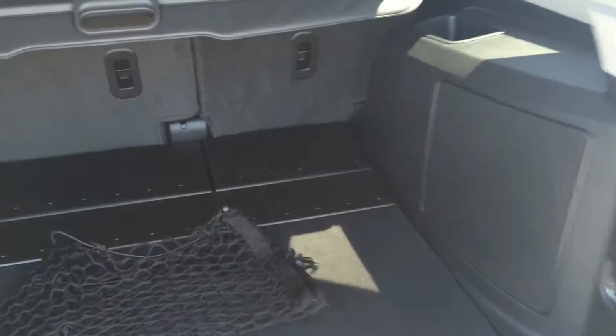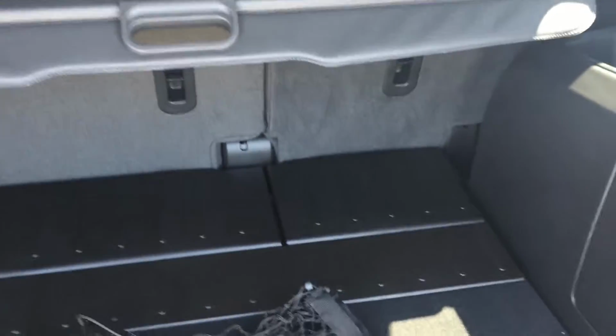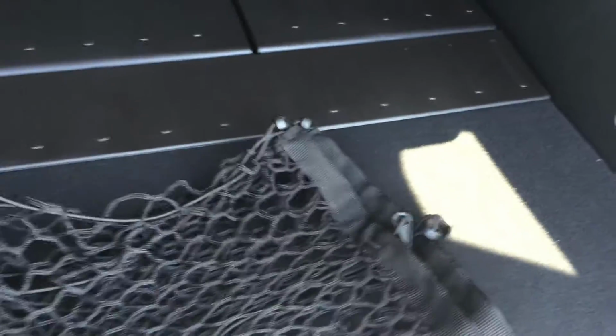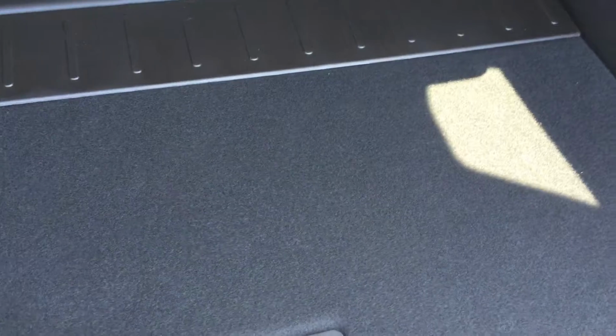Once it is fully open, you will see that there's quite a bit of space back here, as well as a cubby hole there on the right and another one there on the left, as well as an auxiliary power outlet right there. And you do have some hooks lined along the left and right side, which you can conveniently hang this back here, which is a cargo net, to make sure that anything that you have loose rattling around back there is nice and safe and secure.